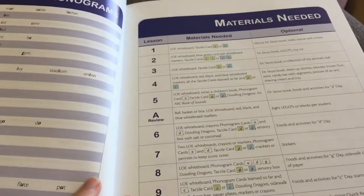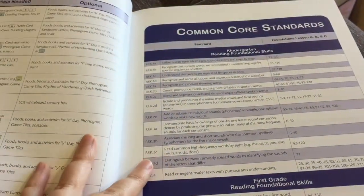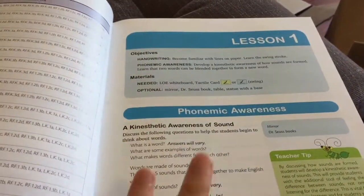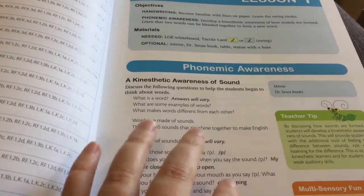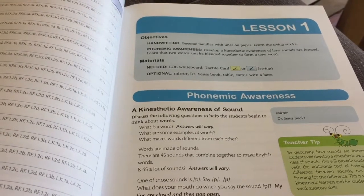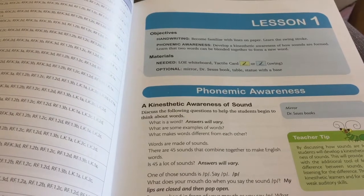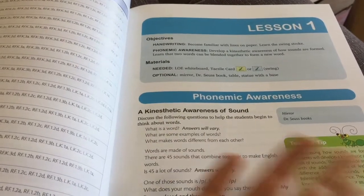Just be really gentle and lenient and kind of go at their own pace. And so then here at the beginning it tells you what materials are needed for each lesson, so that you can grab everything that you need. It correlates with Common Core standards if that's something that is important to you. And then you get to the lesson, and the lessons start out just teaching you very basic things, like the sounds of the letter. You learn how the sounds are formed with your mouth, the difference between nasal sounds and sounds that are blocked and sounds that are open, and consonants and vowels and all of that.